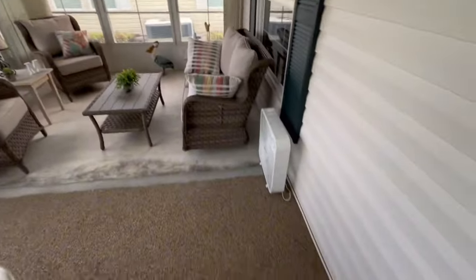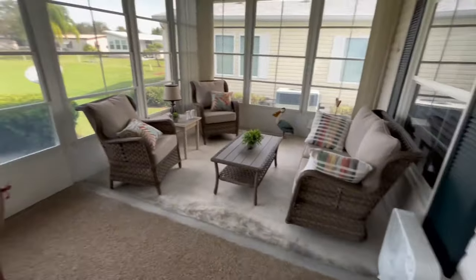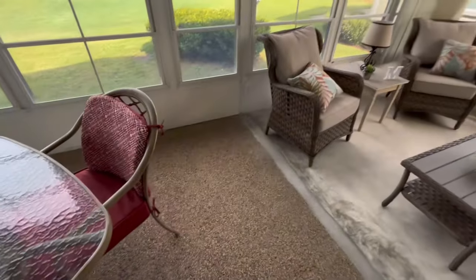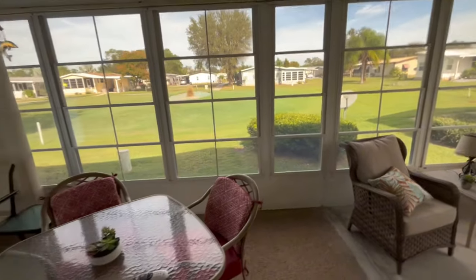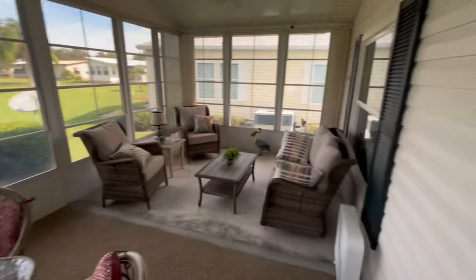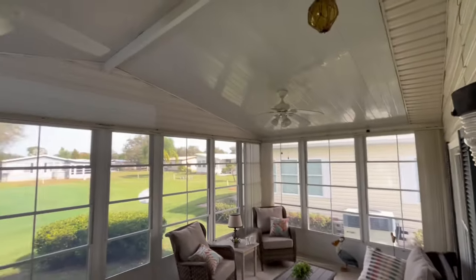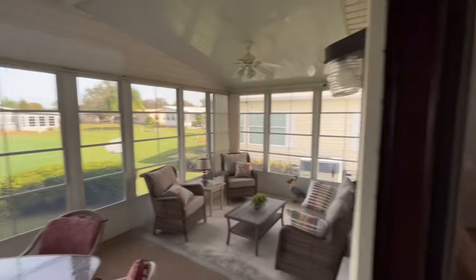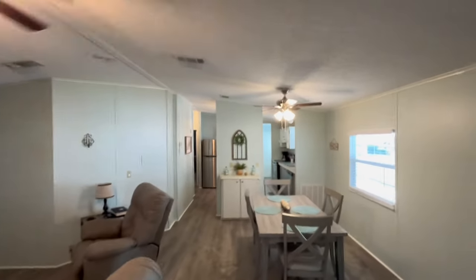Flooring out here is this Chattahoochee River rock. It's really popular here in Florida. It's actually like an epoxy stone. Very, very durable. Good size room. Cathedral ceilings. There's fans in every room and they've all been replaced. All new fans.